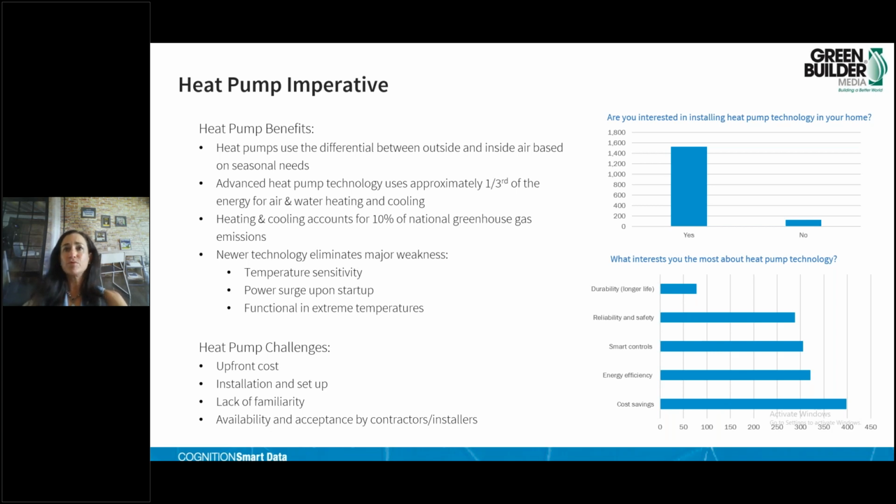And heat pumps have been proven to work quite well in colder climates. I know we're installing them in a couple projects here. We're doing it 9,000 feet in the mountains of Colorado. And then as you can see, some of the cognition data that I've pulled in, clearly the consumer interest, the homeowner interest is there. They know, our audience at least, which is comprised of early adopter and first mover consumers, they know what heat pumps are. They want them in their homes for heating and cooling and water heating. And they want it partly because of the cost savings and partly because of the energy efficiency.